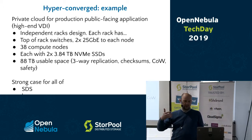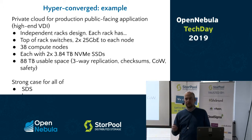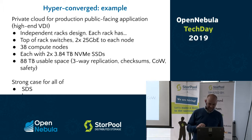Each rack contains 28 hypervisors with 4 times as many GPUs, right? So a very large number of GPUs per rack and a fairly high power density also. So like above 10 kilowatts per rack, definitely.